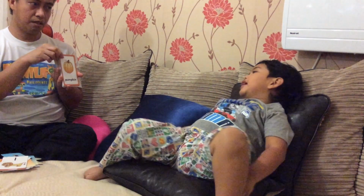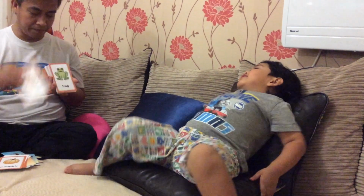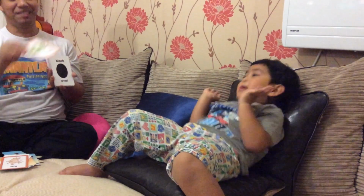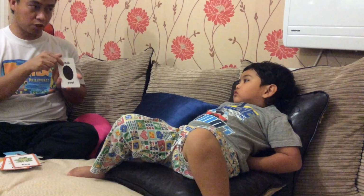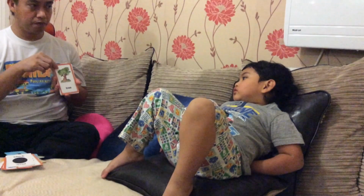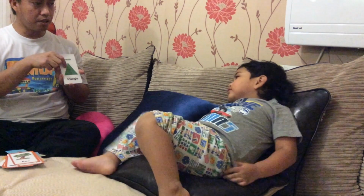What is this? Pumpkin. Pumpkin. Good. This one? Pink. Lovely. This one? Good. What's the color? Oval. Yeah, it's oval, but what's the color? Black. Good. This? Green tree. Green tree. Okay, you give me two answers. That's good.